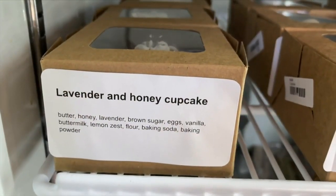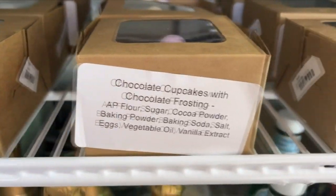I got my eye on those. $4 for a cupcake. And I mean, they're beautiful. Your prices are so good. Thanks.